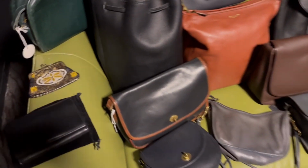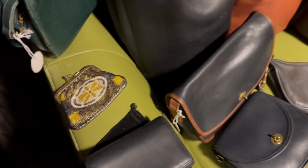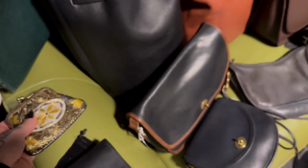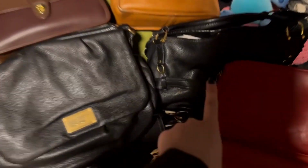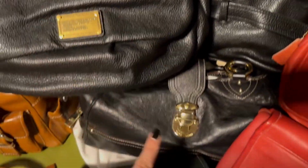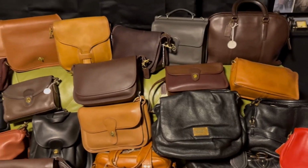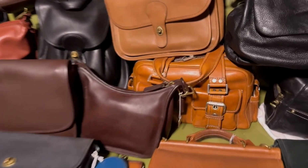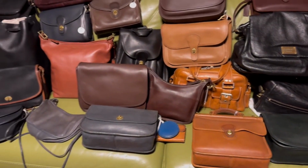But anyways, we've got a lot of Coach, like this really cute Coach wallet. We've even got some other things that aren't Coach, like this. What else? Oh, we also have a bag over here. This one is Burberry, which I know nothing about. And then we have two Marc Jacobs bags right here with the dust covers. But yeah, guys, all kinds of Coach. And I'm so excited. Oh, and this one's different too. I forgot what brand it is, but really cool, guys.